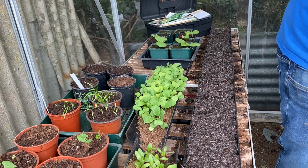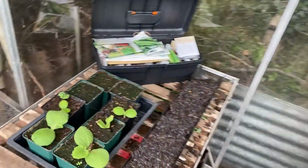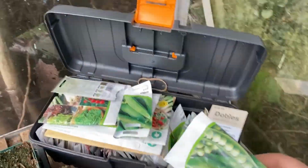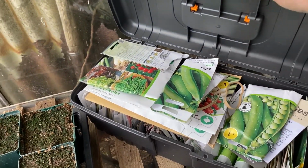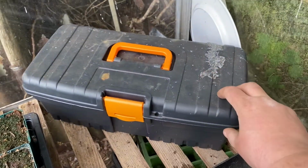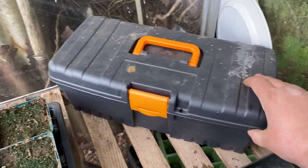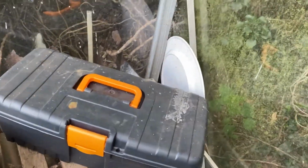Okay, right, I'll fill that can up in a second. Here is where I keep all my seeds, in a toolbox. Oh, so many seeds in there. I think that was from Poundstretcher, Poundland, something like that. Came in a set of 3 and that one was ideal for the seeds.